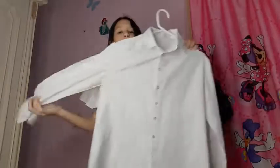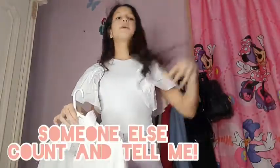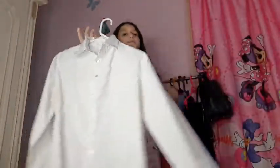The button-up shirts. For me, I have this oversized white one. Of course, if you like another color, or if you want it not oversized on you, that's fine as well. But for me, I really wanted it to be oversized because I could style it in better ways, I believe. Also, you could go to my Instagram to find out how I styled this in one of my reels. That's super fun, and it's a basic, but at the same time I could style it in many different ways.